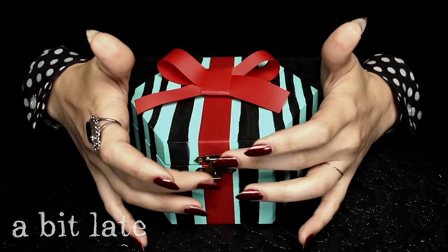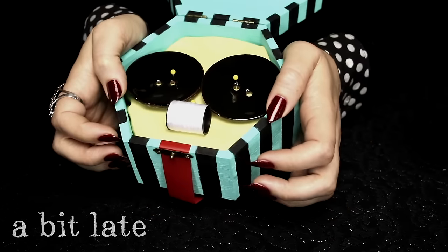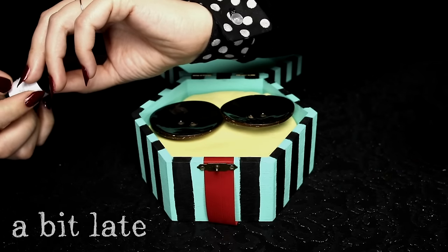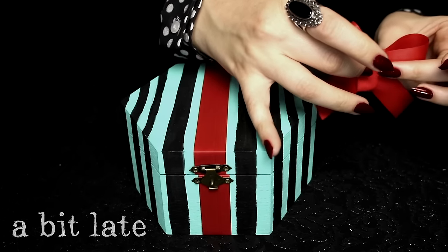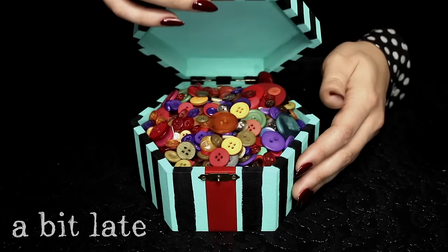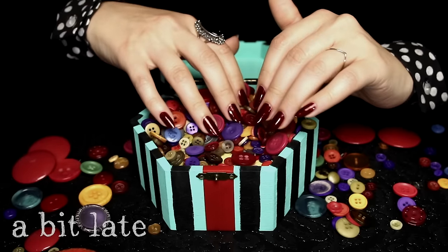Welcome to the other side of A Bit Late, where tonight I'll be helping you pick out buttons I wear. Don't worry, it won't hurt at all, as there'll be no sewing needles tonight. We're just considering all the possibilities. I've assembled quite a few fun options that are simply to die for.